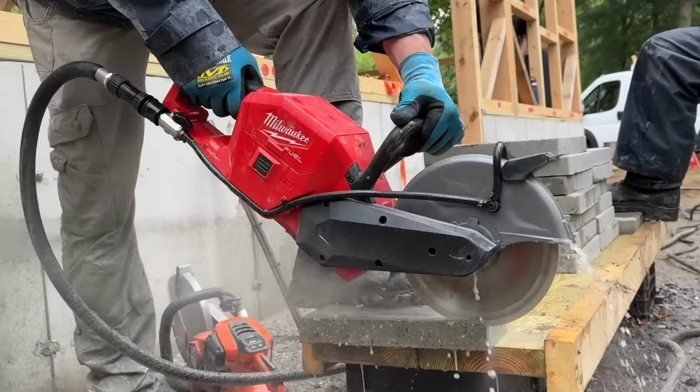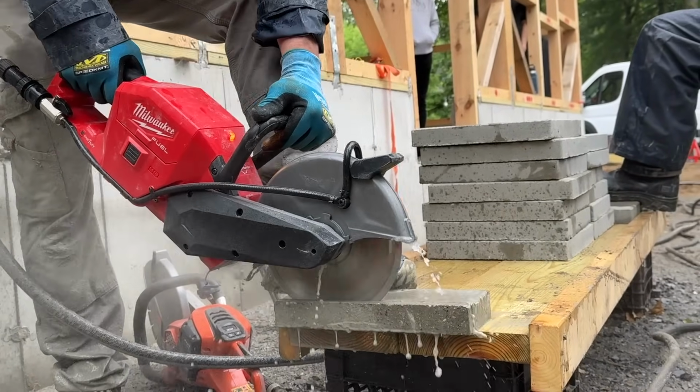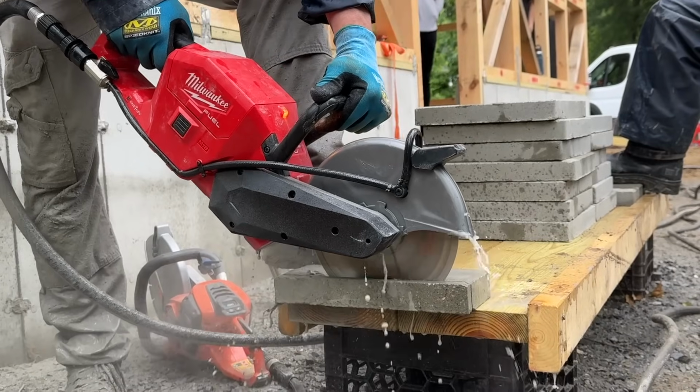Let's talk about the power cutter weight. The winner of that was Milwaukee. Milwaukee was the lightest saw. We weighed all these tools with their batteries that we tested with. And Milwaukee was 14.14 pounds.